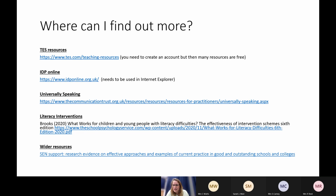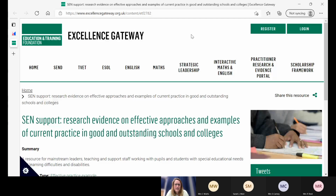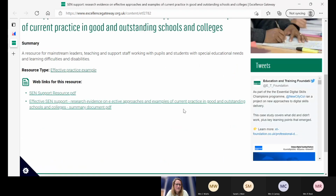Just see if I can open that screen. Won't keep you a second. Oh, just seeing if I'm opening the correct one. Sorry, won't keep you a moment. Okay, so hopefully you can see my screen here.